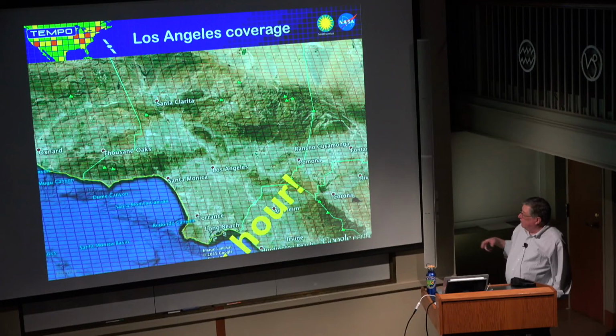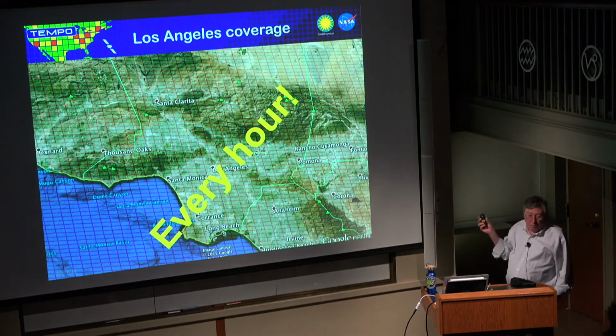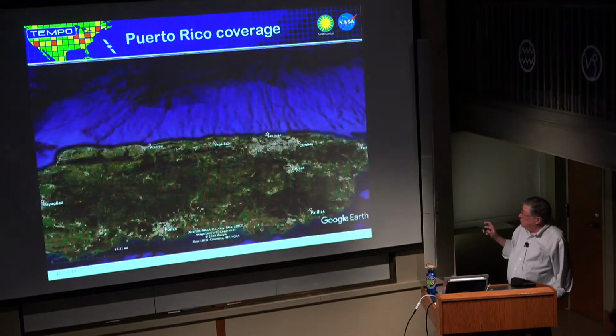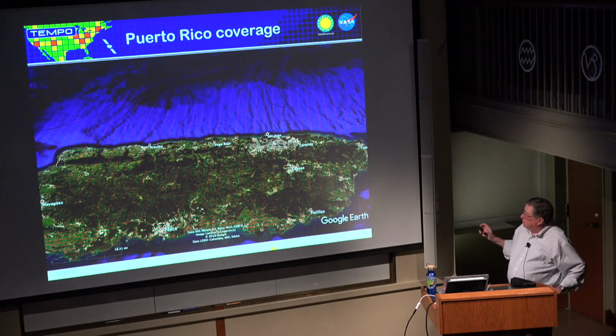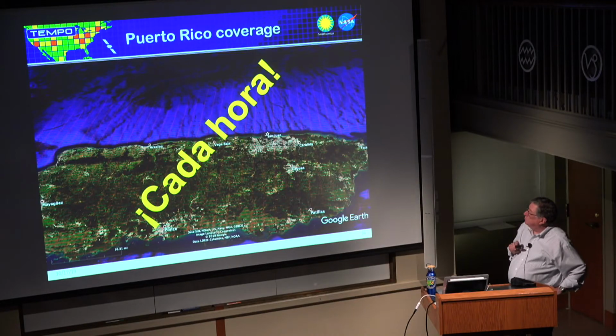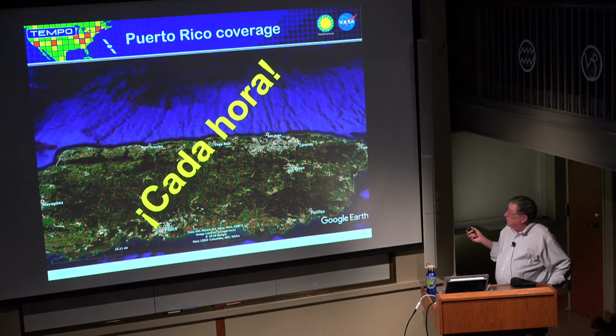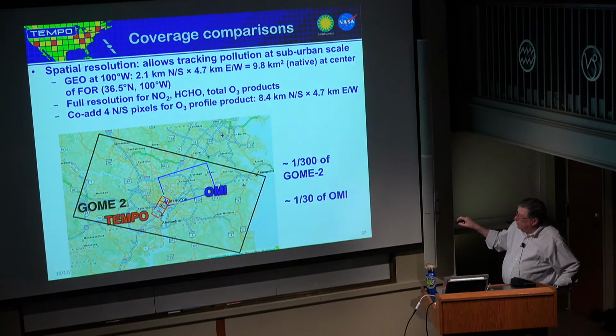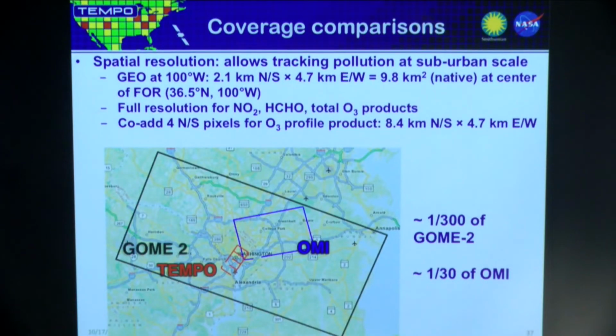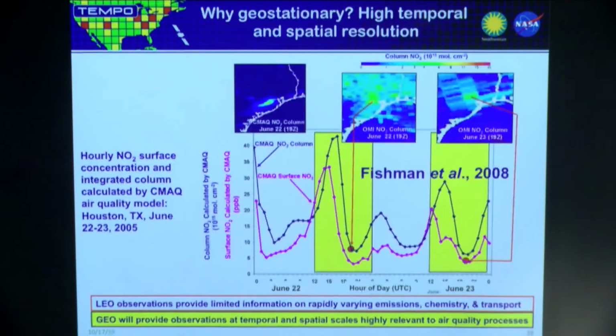Now here's some more concrete examples. So LA area, we'll measure that every hour. Here's a grid for Puerto Rico, and we'll do that every hour. Here's a comparison of TEMPO's measurements with some of the older satellites, the OMI satellite. There's one of theirs and one of GEMS. And so we're quite high resolution compared to previous instruments.